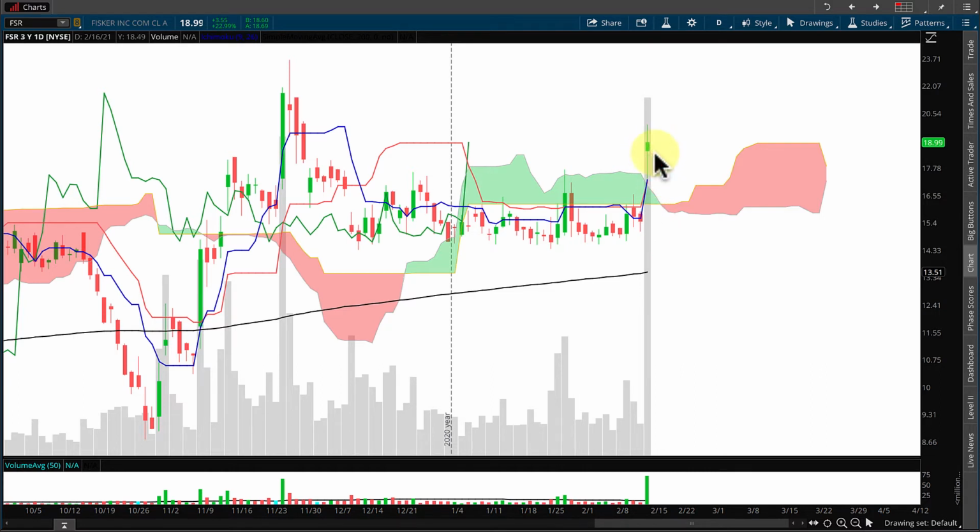Now, later on, we did have a report come out from Morgan Stanley listing this as a buy, but that didn't happen until about noontime. So our initial rocket ship with above average volume happened before the report even came out. So is it too late to get in?